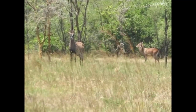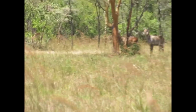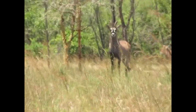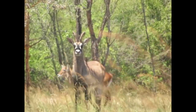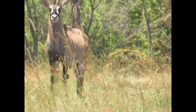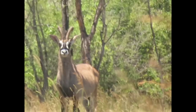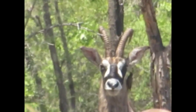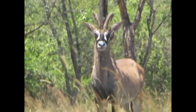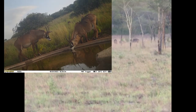So Roan antelopes are territorial animals. You can see they have an alpha male, and their groups can consist of around 5 to 25 individuals. So in the herd that I have picked to talk about, this is the alpha male. You can see how curved and gregarious their horns are, very big. You can see, let me zoom it for you. You can see very well how big and how curvaceous their horns are. This is the alpha male in this herd.